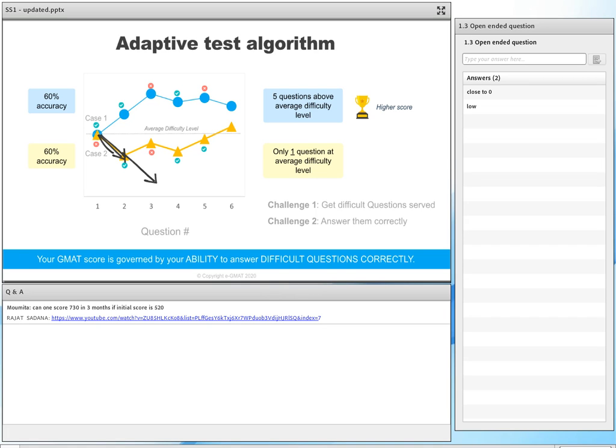Anyone who's an algorithm designer? Yes, it's less than 1 in 10,000. Less than 1 in 10,000. Again, you're not supposed to know this on the GMAT. You will not be tested about this on the GMAT.